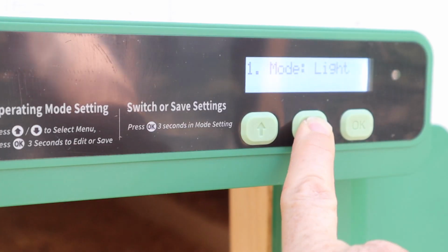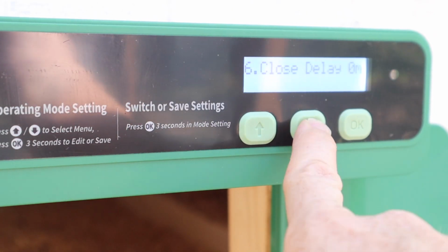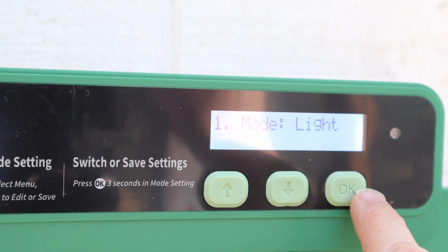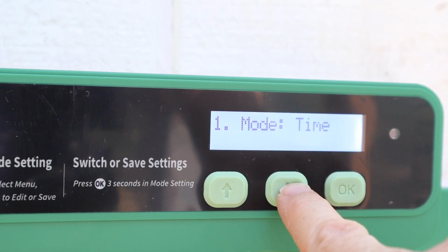I will say it took me a second to figure it out, so I'm gonna include some clips here of me doing that. But basically you can set this to open with either time or with light. I chose to go for time just because we do have a lot of trees and I didn't want the shade to interrupt the time of the door opening and closing, and I just preferred it, because I know when they typically come out.